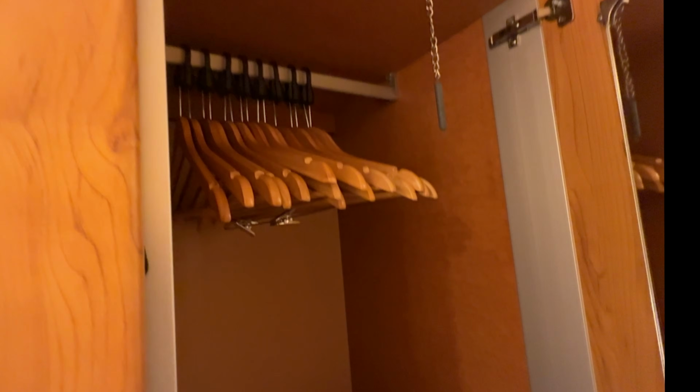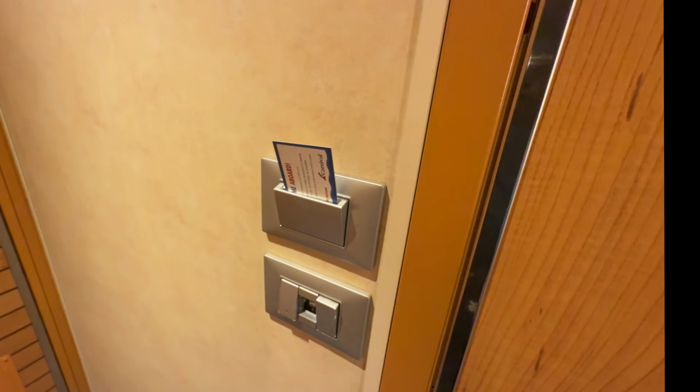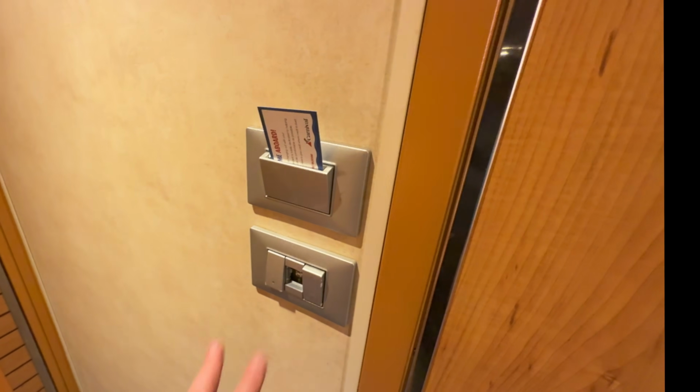Got another closet here. You got a full-length mirror. We got our stuff down there. Got our stuff early today. Got some hangers to hang everything up on. They give you a little card to put in here. That's what keeps your lights on, so you don't have to use your stateroom card. And of course, your light switches.